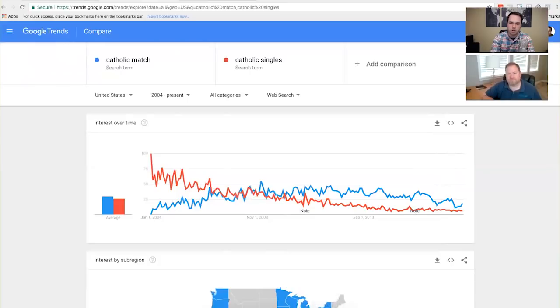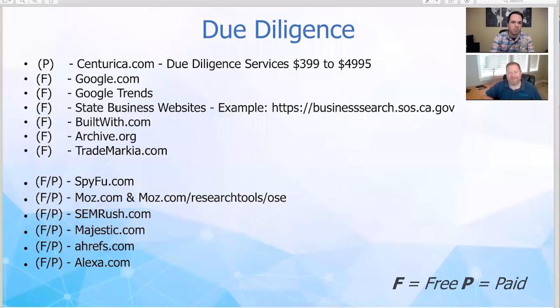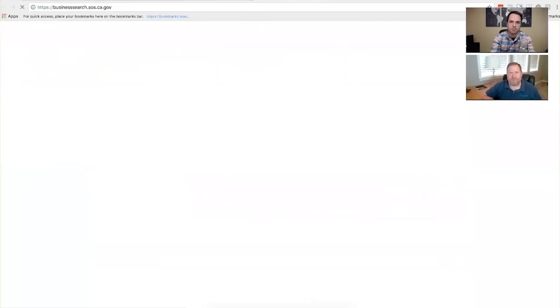All right, let's move off this chart because it's sort of depressing. State business websites. This is one that I haven't really seen people use a whole lot of, but it's a really good idea. Yeah, it's just the basic of going to whatever state the company is in, doing a search for the business, finding out who the owners are, and whether there are any red flags that appear. Just some basic due diligence there.